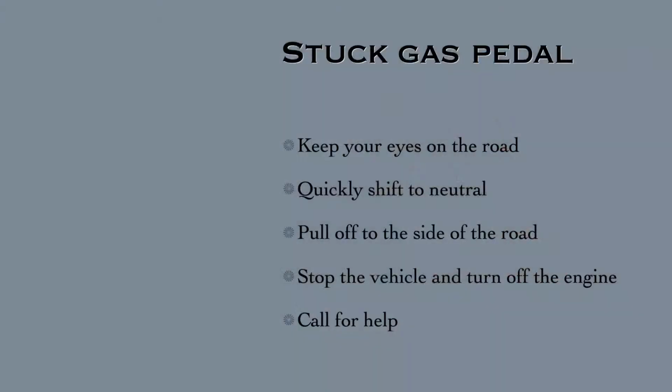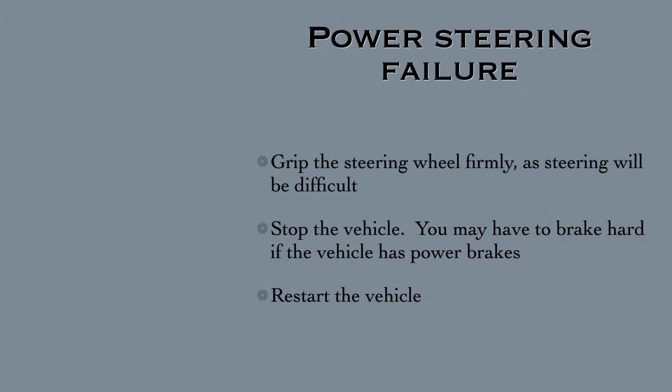Thank you. So that kind of gives you a step-by-step procedure to take with a stuck gas pedal. Power steering, that's usually a computer problem, or it could be power steering fluid that's not circulating through. Steering will take place, but it will be more difficult.